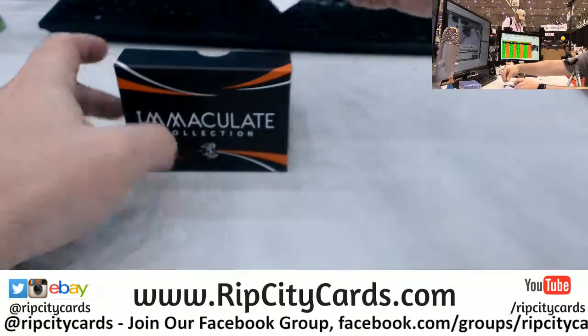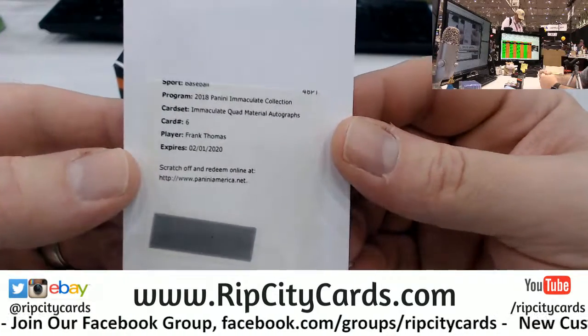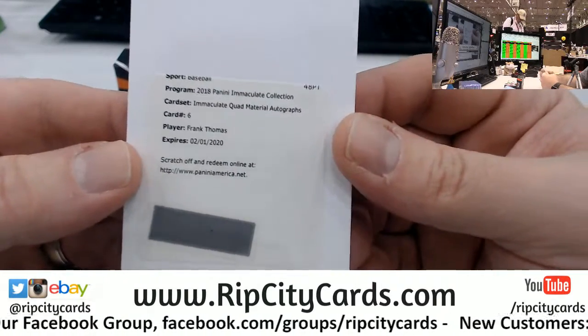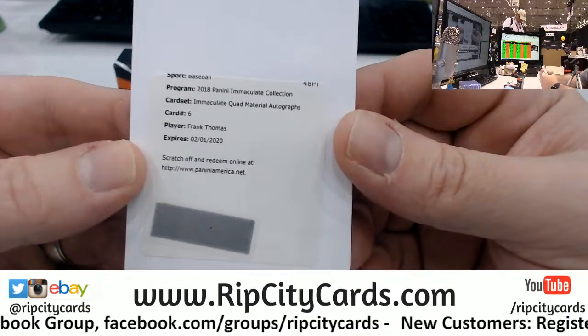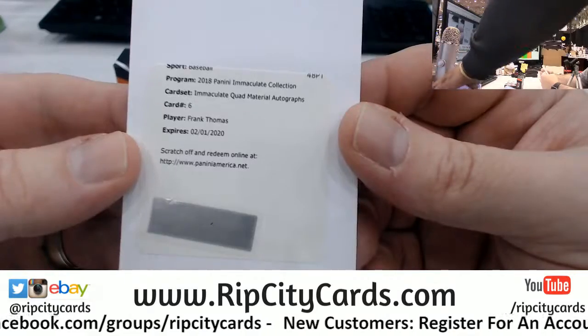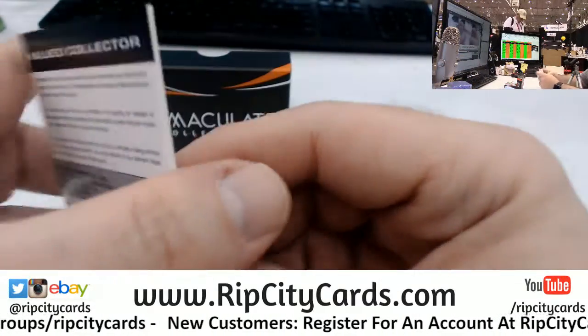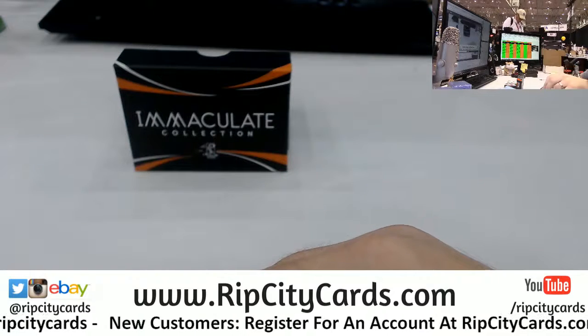Another one? Frank Thomas, man? Immaculate Quad Material Autograph. Yo, Ryan, play the lottery or something. That's a good card. The Big Hurt. Let Bates see that thing. He might squirt on himself. If it was a 1-on-1, he probably would.